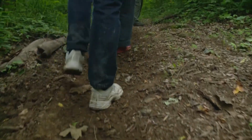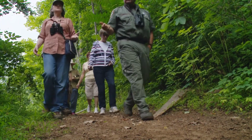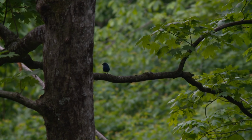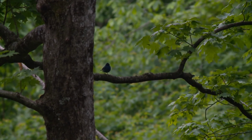We came out today just doing a bird walk here around Short Mountain, just local folks out of the community. Yes, that's an indigo bunting. When I first started knowing these birds, I called them the mountain bluebirds, but they are indigo buntings, in the same family as the goldfinch. I like my little birds, and I have for a number of years.